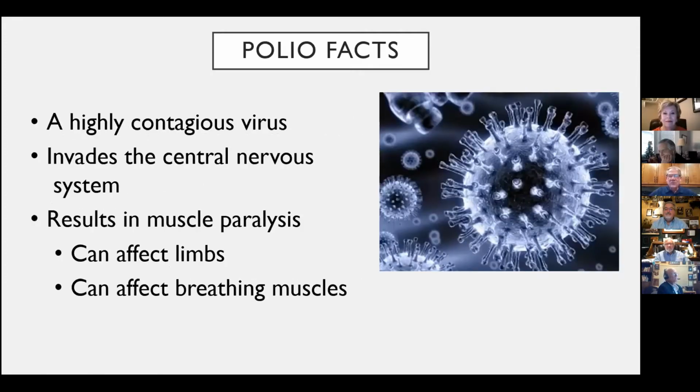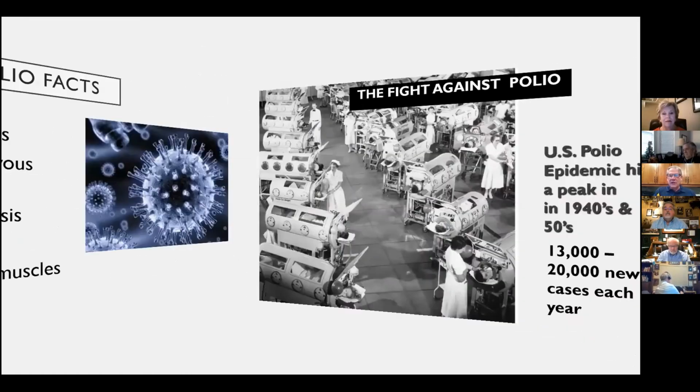So what the heck is polio? These days, everybody recognizes that picture. It's a virus, just like the coronavirus. The difference is polio invades your central nervous system, and basically that results in muscle paralysis. In some people, it attacks maybe their legs or their arms, and that would mean that they might have to be in a wheelchair or can't lift things. In other people, it paralyzes the muscles that you use to breathe. So some of those people end up on a machine called an iron lung.